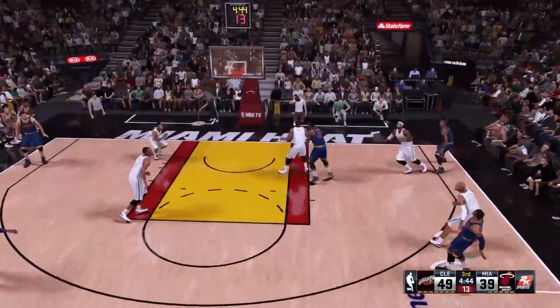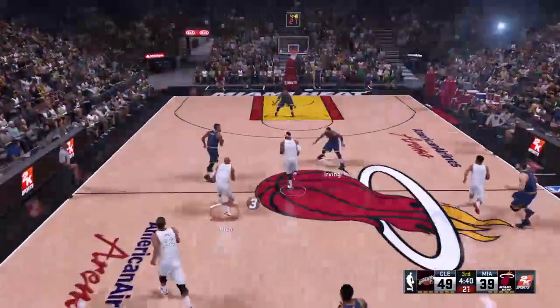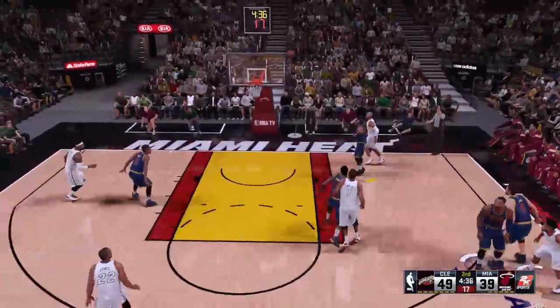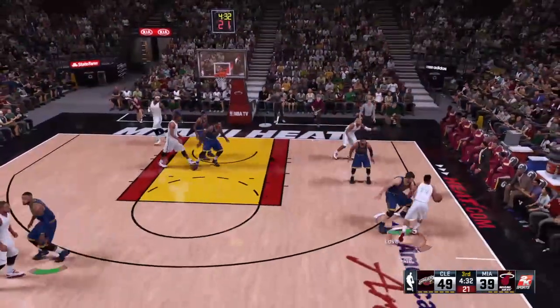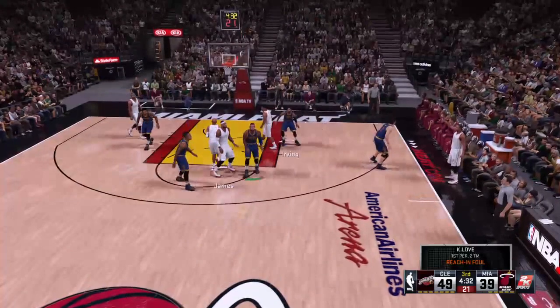Allen against Irving. A three-pointer off the mark. The Heat trail by 10. Allen kicks to Cole. From outside the arc. Offensive rebound. James, the pass to Allen. And it's Kevin Love with the foul. That's his first foul.